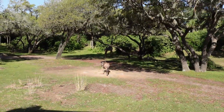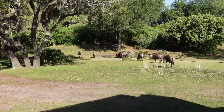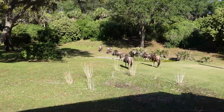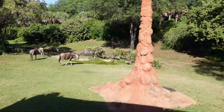Here on the right and left hand side of us, these are white-bearded wildebeest. They're the most densely packed animals in Africa. They can travel in herds of up to about 1.5 million. They are also nicknamed gnu, G-N-U, because of the sound that they make. So just like a cow goes moo, those animals go gnu.